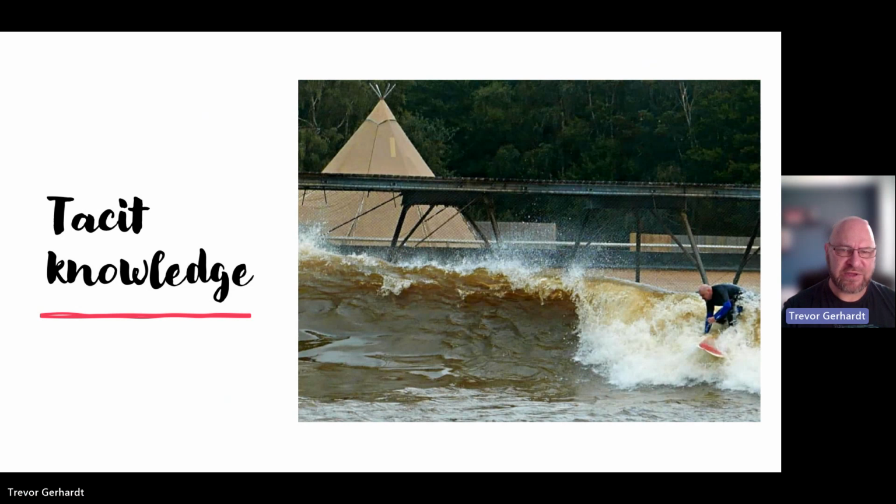A really good example of tacit knowledge is balance. How do you explain to somebody how to balance, right? Think about riding a bicycle or, in this case, surfing. The person keeps falling off the surfboard. They keep losing their balance. You could say adjust your foot, bend your knees, have a lower stance. But at the end of the day, the person on the board needs to figure it out.